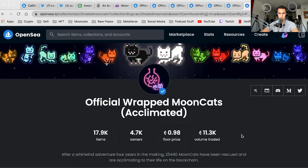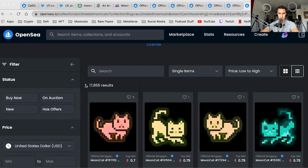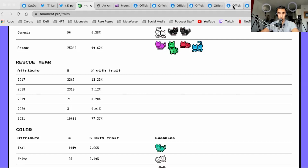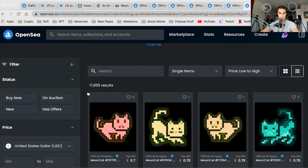Now here you go, the 2021 floor price, almost 1 ETH. As you can see, there are 17,000 acclimated out of how many? 19,000 total. So almost all of them. Wow, that's incredible. I did not even realize that. We're 2,000 off, and a lot of those are probably in the unofficial wrapper because upon the rediscovery, everyone was creating these and minting these cats from 2021 to put them in the wrapper. So out of that 2,000, you could probably say at least 1,500, maybe 1,800. So you could say all of them are put into some sort of wrapper.